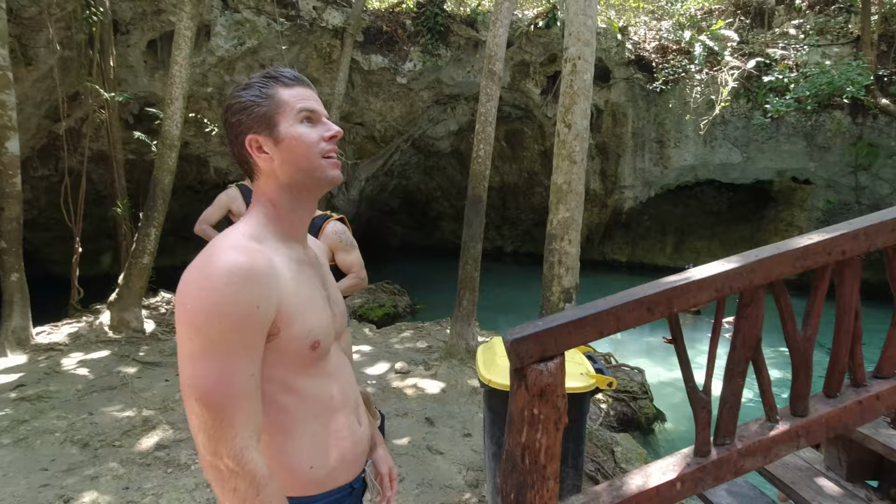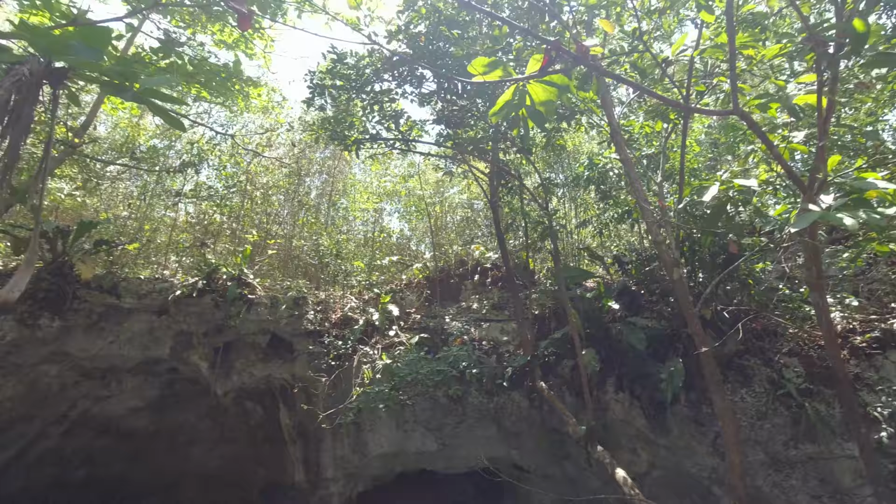Cenote number two. Okay. An underground pool. Pretty cool.